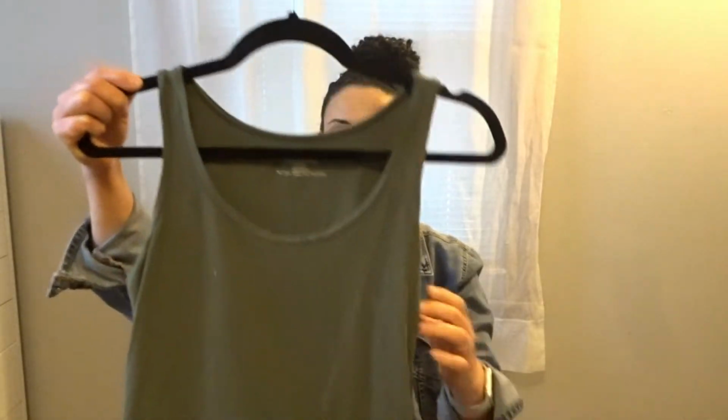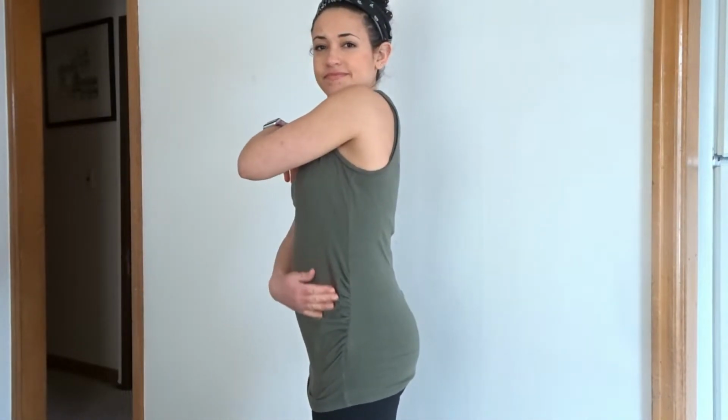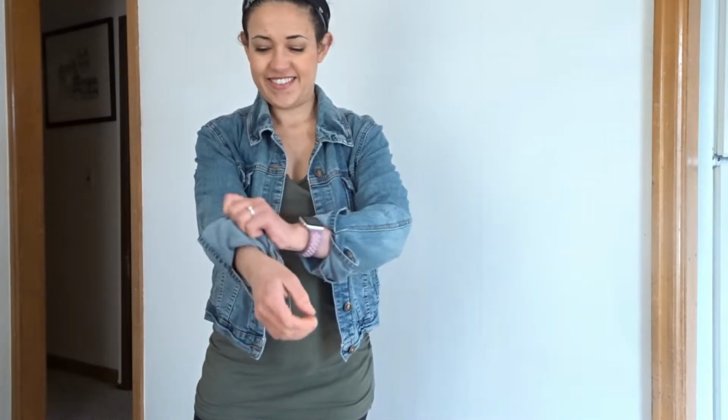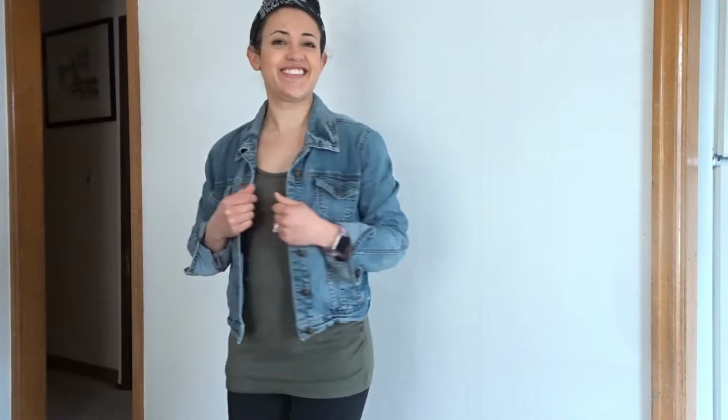Okay, the next are tank tops, and I have two of these, but I cannot seem to find the black one. They're just tank tops with a ruching. These ones are from Motherhood Maternity, an extra small. I got this on eBay along with the black one, and they're a little big up here. Maybe I'll fill out as I progress in my pregnancy. We'll see, but it is a little bit big on the top, I'm not going to lie.